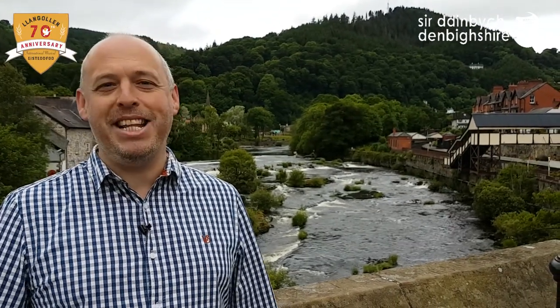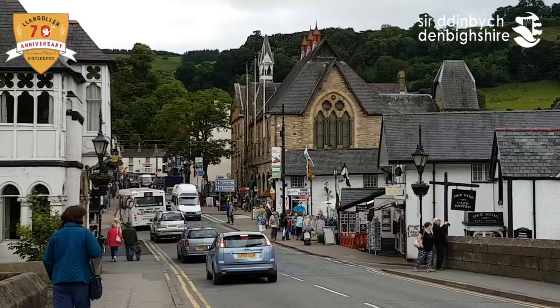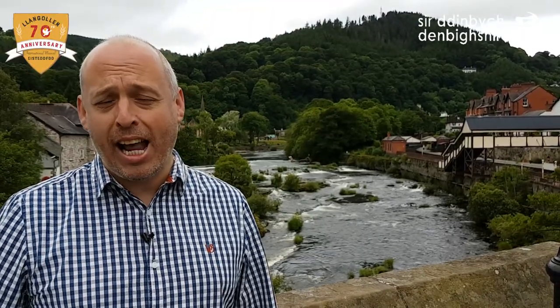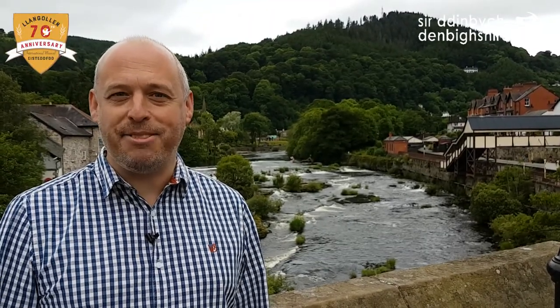You join us on Llangollen Bridge high above the River Dee, and there's plenty of things to do in the town, from the railway to walking up to the castle, horse-drawn boats, going to Plas Newydd, or possibly even venturing to Pont Cysylltau Aqueduct, which is a World Heritage Site.